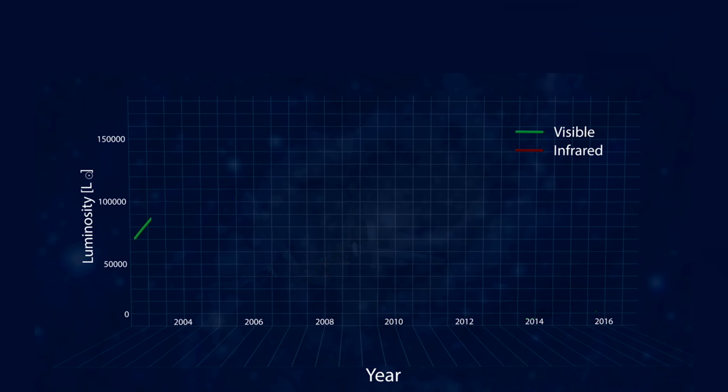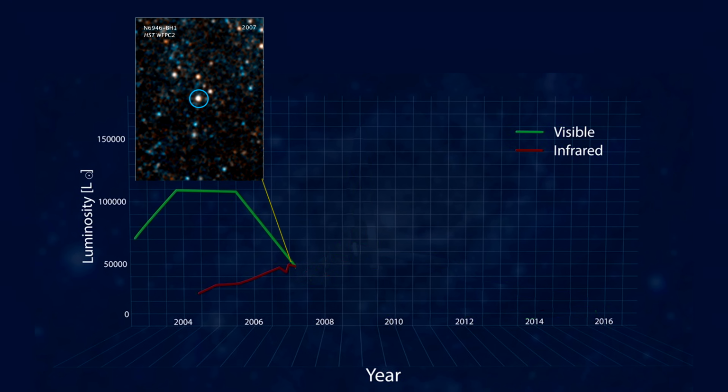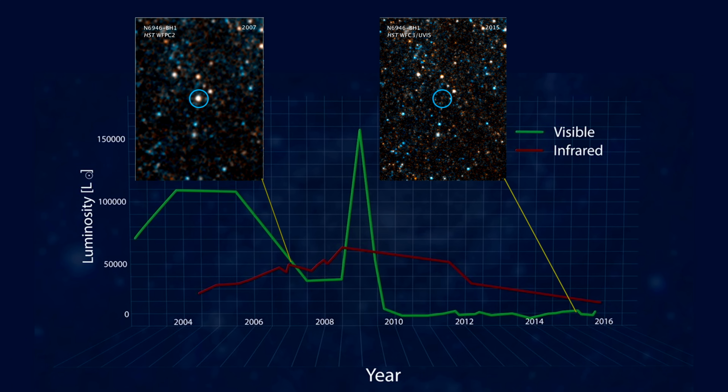Here's a graph of the star's luminosity in visible and infrared light over time. In 2007, Hubble took this picture of the star. In 2009, the star shot up in brightness to become over 1 million times more luminous than our Sun for several months. The expectation was it was about to supernova. But it didn't. It just seemed to vanish, as seen in this image from 2015.